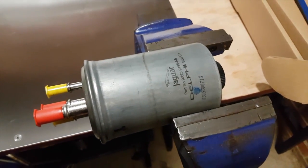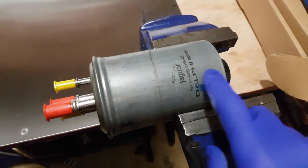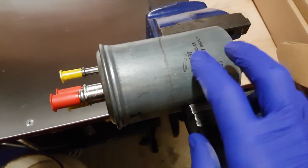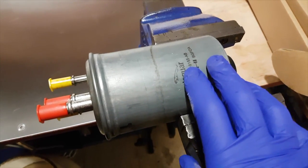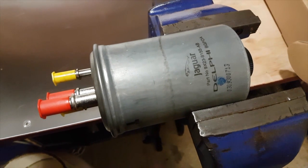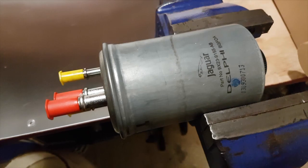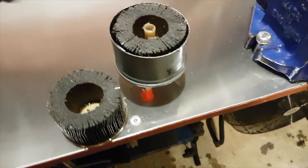Bear in mind this car has a full main dealer service history. This could be, I suppose, a replaced item, but it looks sufficiently grubby to me that it's probably the one that came with the car. But let's have a look inside and see if this has been changed in the last 30,000 miles or so.